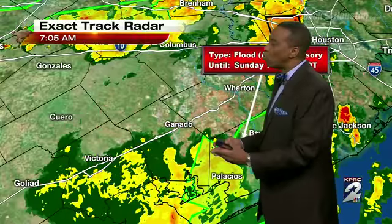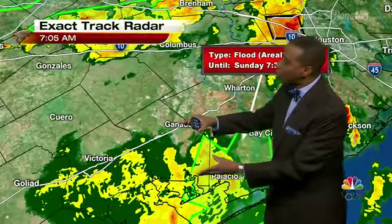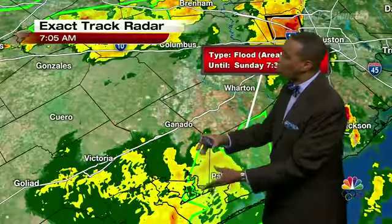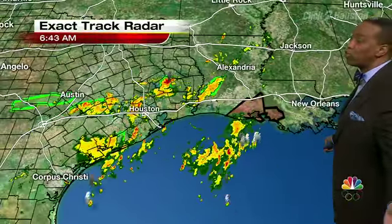We had rain amounts there causing flood warnings and advisories, and you can see how it just kind of shrinks there. Really starts to go down in terms of its intensity. Good news for those folks. Now, we still have plenty of rain throughout the region here.